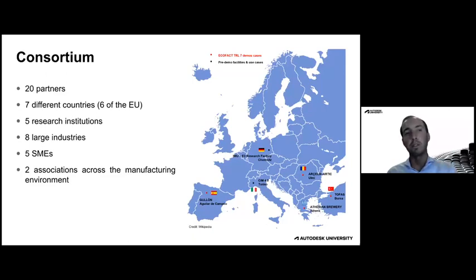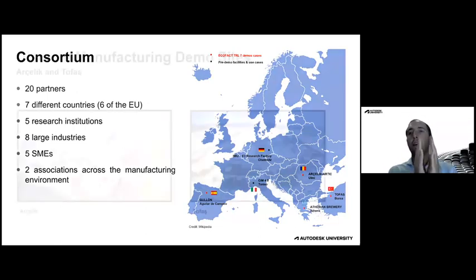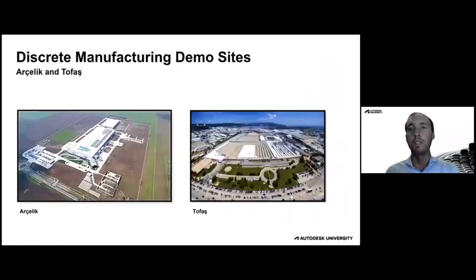There are 5 research institutions, 8 large industries, 5 small-medium enterprises, and 2 associations across the manufacturing environment. But let's focus on the real protagonists of these projects, so the demo sites. First of all, we want to underline the fact that we wanted to test the solution on different industrial environments.